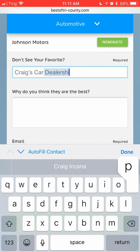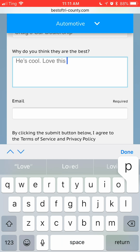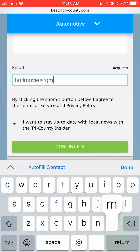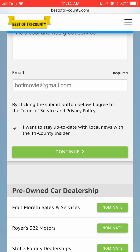You can click on one of the places that are already in the nomination list if you want to throw your support behind them, or you can type in a new place, tell us a little bit about why you like the place, and then register to vote if you have not done so already. So we'll put an email address in here, which is my personal email address, and you can choose whether or not you want to get the Tri-County Insider newsletter, and then click continue.